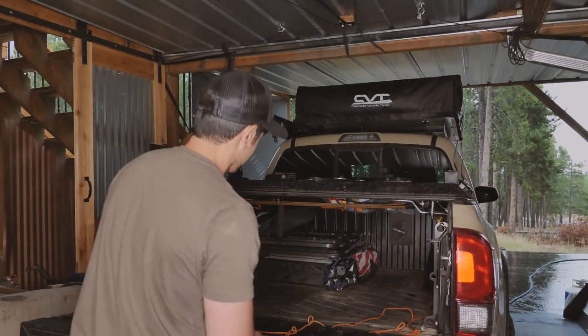I bring beers and whatever in a cooler. I just have a little Yeti cooler that I got a good deal on, and that's my system for food. So then we'll go over a couple other items in here.